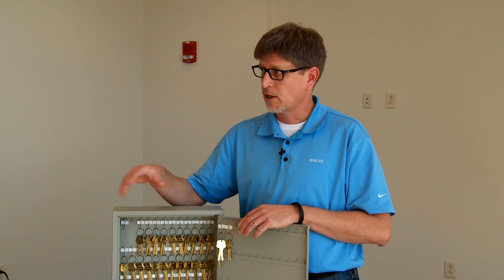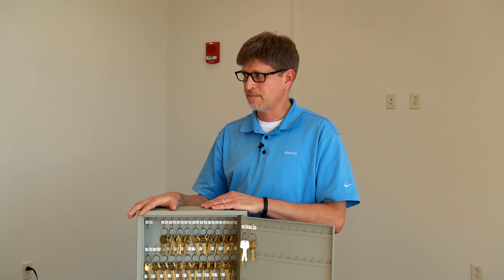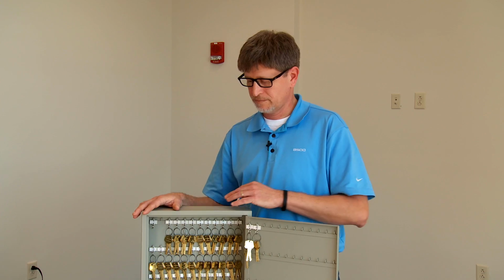Each box is strictly for the floor. Right, and each box has only 2 keys per number. Correct. Okay.